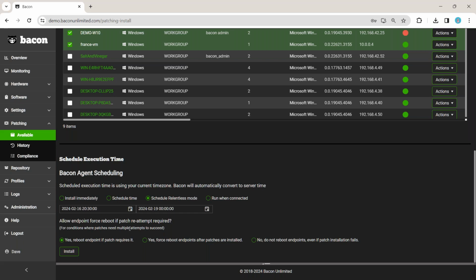So what relentless mode does is it doesn't just give you this clear window where you can have a defined start and end time down to the second. You have real, complete control over that. It also allows you, if you leave that default mode on there where it says yes, reboot endpoint if the patches require it, that basically means that the patching system will automatically put all the right patches together, install them, reboot. The job will continue if there are more patches to do.